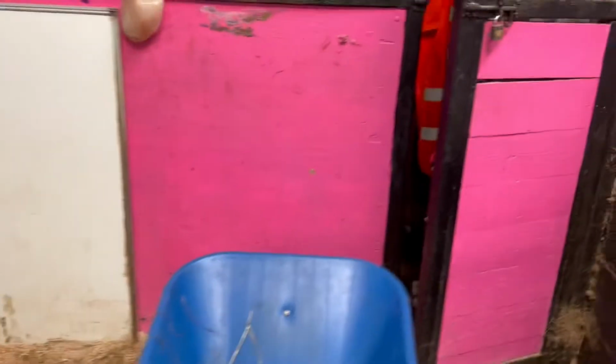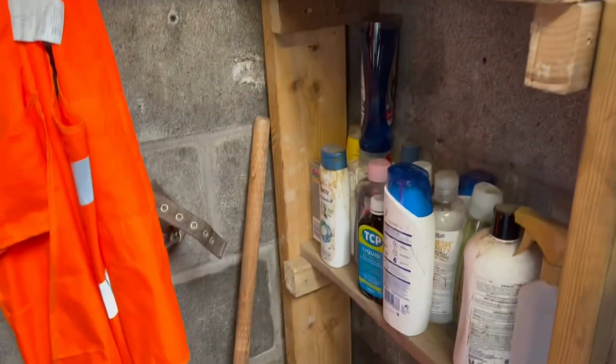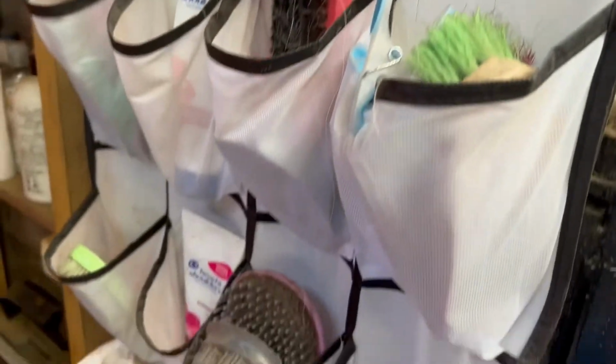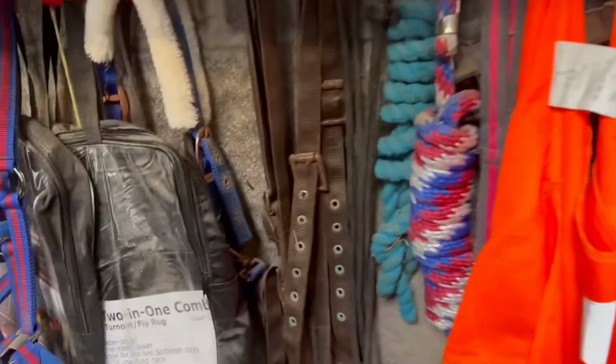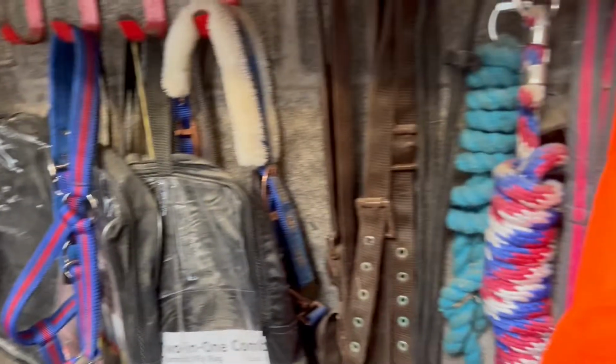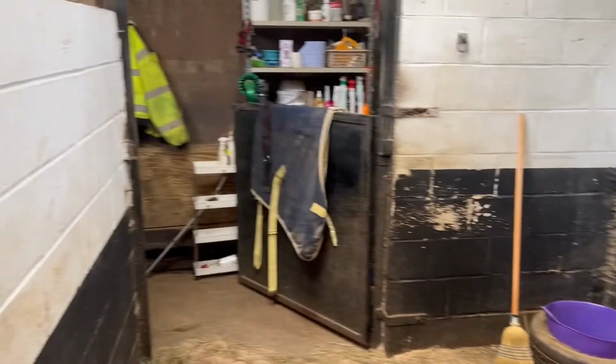This is her tack room. They all have a tack room. They're not set up properly yet, but it's at the back of a stable. So Daisy has shampoos in hers. They each have a door hanger with all the grooming kit on, and then she's got hanging stuff and a set of drawers with all the rugs in. Well, they've each got one of these at the back of the stable. Bit tight, but we have to make do. Nice big stable.